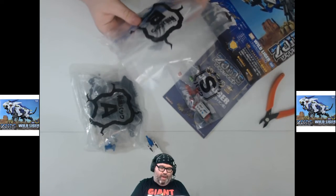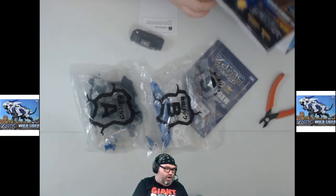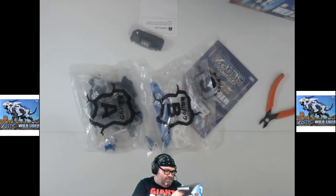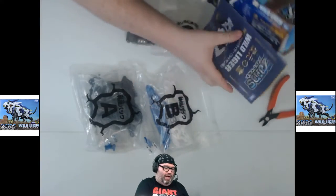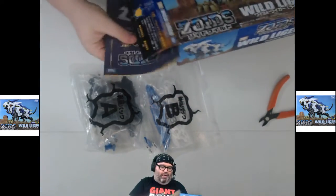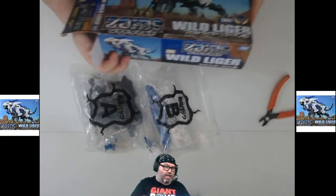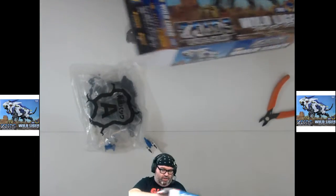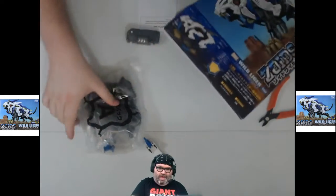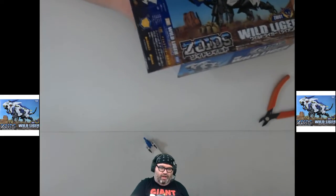No, not trees, bags, and then bags within bags. I mean, there was also some cardboard in here to kind of separate the pieces. I decided to take that cardboard out because we will eventually put this Wild Liger in the box again. And yeah, it's a nice box. Side loader, which is a little unusual for us. But the main thing I did want to point out was that it's bags of bags.